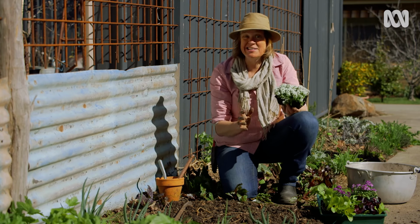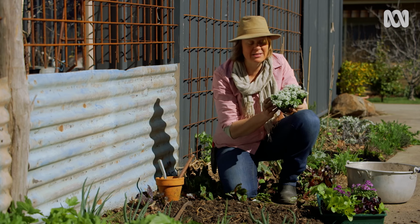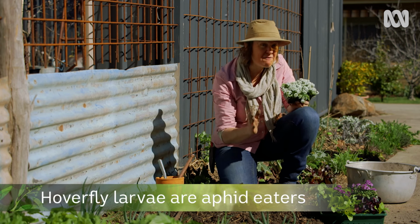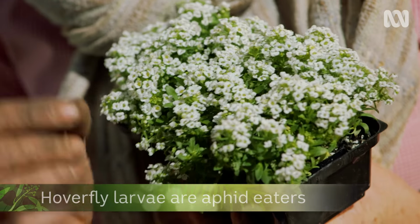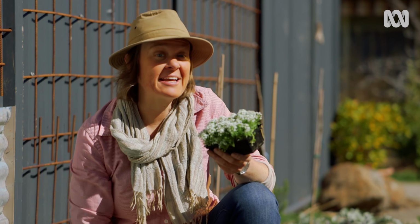And nectar is predator and pollinator fuel, and in particular the hoverfly. It brings them into the garden. And the hoverfly is a great pollinator, but more importantly, its larvae are voracious aphid eaters. So I'm hoping that by planting this with my lettuce, they'll lay their eggs in the crop and take care of any problems.